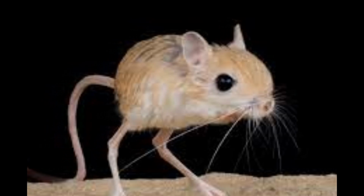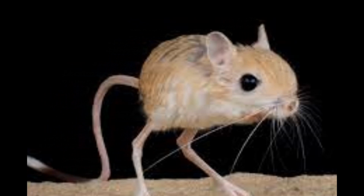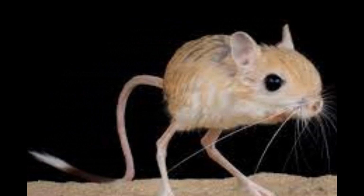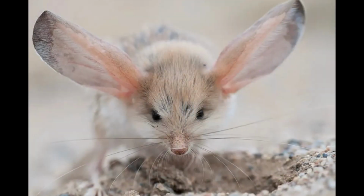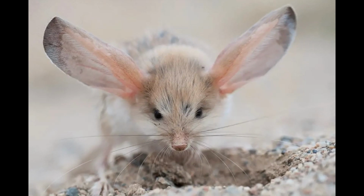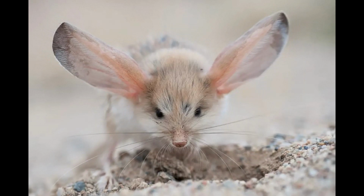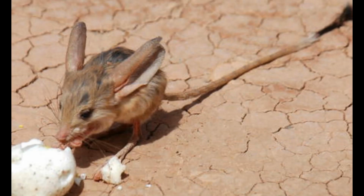The jerboa is a small rodent known for its unique appearance and remarkable adaptations. It belongs to the family Dipodidae, which includes several species found in desert and semi-desert regions of Asia and North Africa. Jerboas have a distinct and adorable appearance that sets them apart from other rodents. Their body is covered in soft fur, which can vary in coloration depending on the species and their habitat.